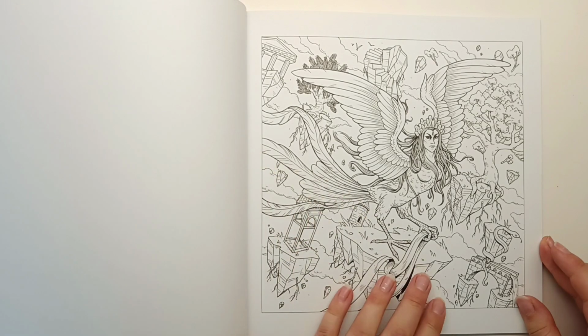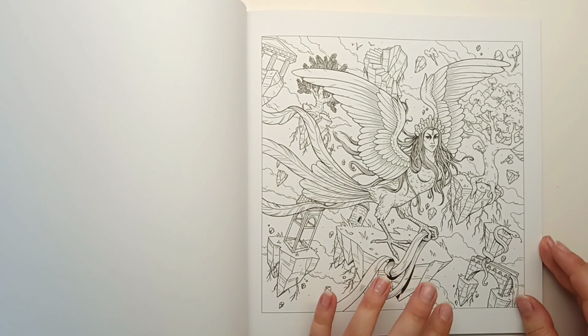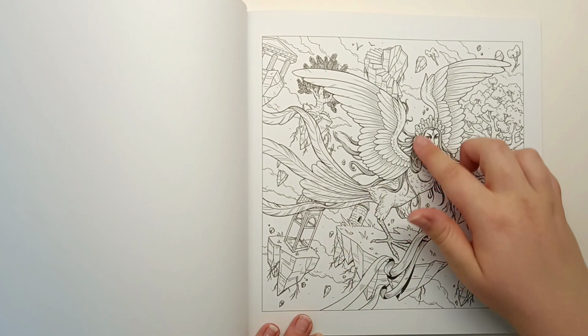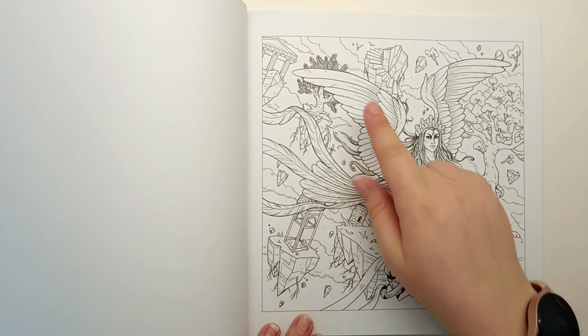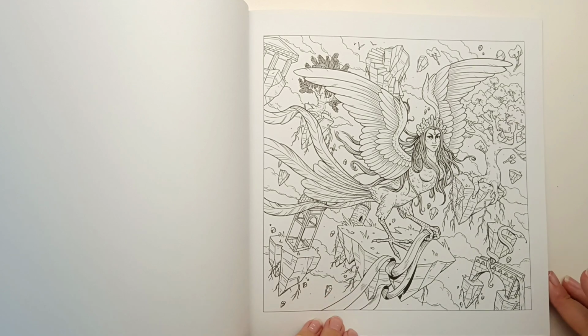Oh, what is this creature called? It's in the 50 Mythical Miniature book by Kamina Angel Cover, and it's got it written there, but I cannot think of what it's called right now at the top of my head. But it's sort of a bird with a woman's face flying through the sky, loads of trees surrounding her. Not sure how I would approach that one.